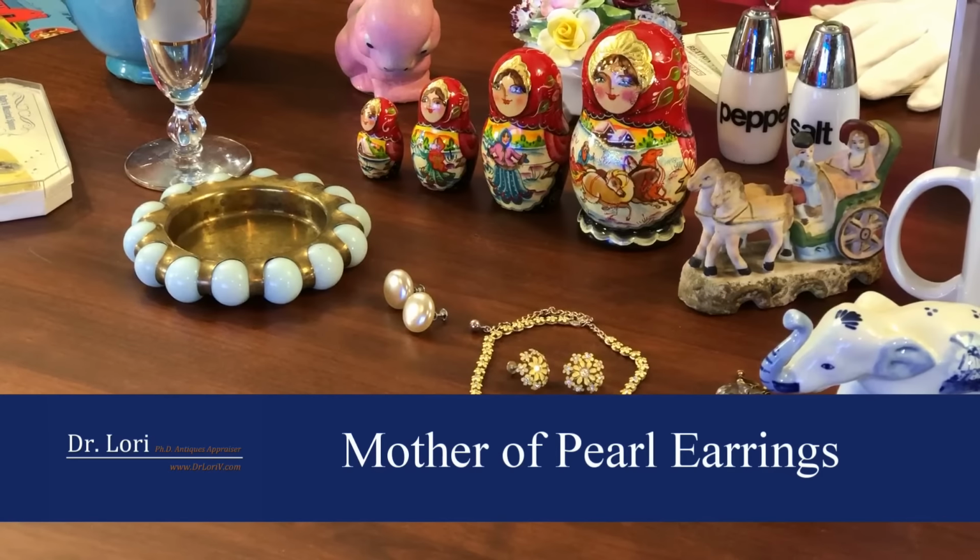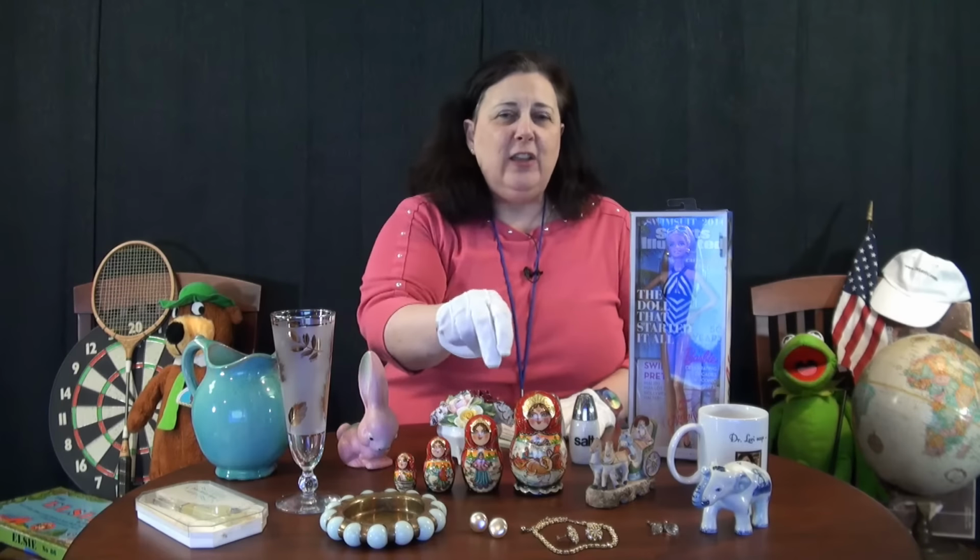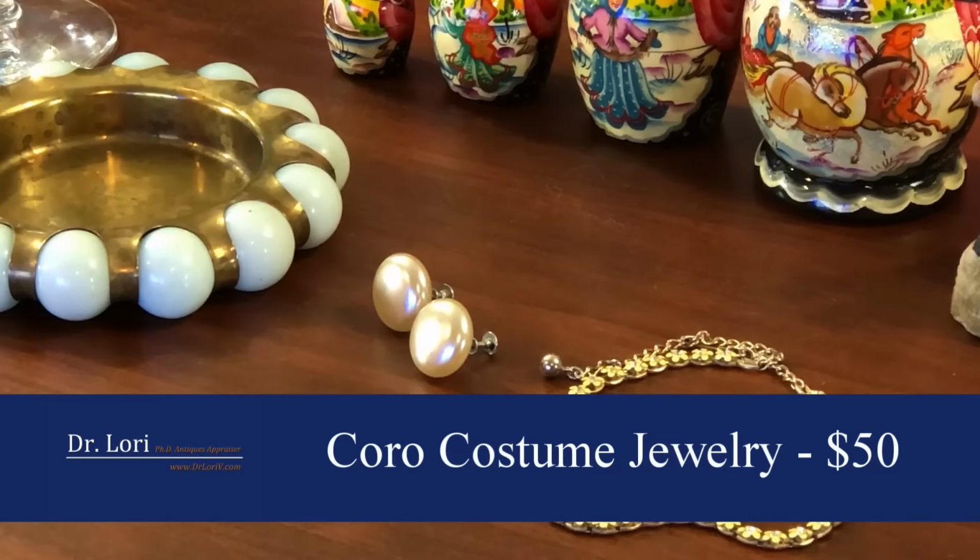They are mother of pearl, and they are, of course, costume jewelry. So mother of pearl, not original pearls, mother of pearl essence. These costume jewelry pieces were made, of course, by the Coro company in the early years of the 1950s. Value on the pair, $50 for the pair. They're really quite fine. Mid-century modern jewelry is still in.